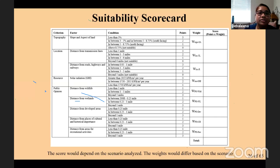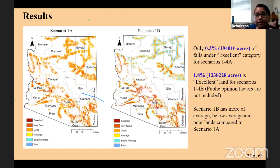There were 8 different scenarios. Of those, 4 included public opinion and 4 did not. Now, finally, coming to the results, you can see 2 different maps: one for scenario 1A, where public opinion was included, and one for scenario 1B, where public opinion was not included. For scenario 1A, only 0.3% of the land is excellently suitable for solar PV development, whereas in scenario 1B, only 1.8% of the land is excellently suitable for solar PV development.